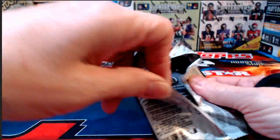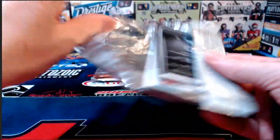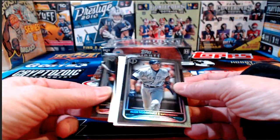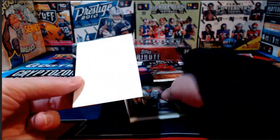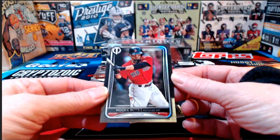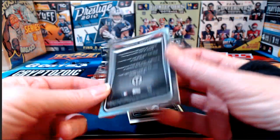Thomas, you were asking about the Pettitte. I'm not sure if that was the case hit. Yeah, it might have been the case hit. I always forget that Tribute has a case hit, truthfully. It just blends in sort of with the rest of them a little bit.